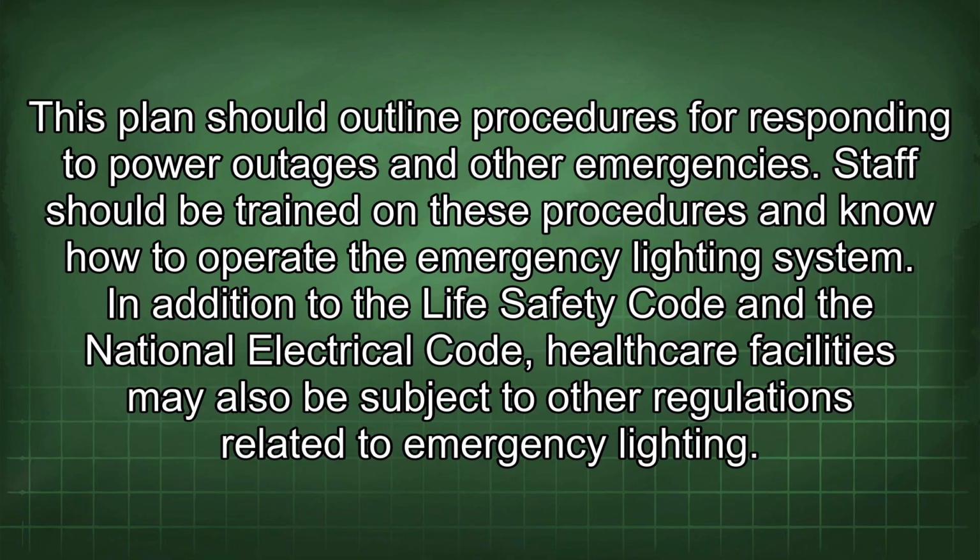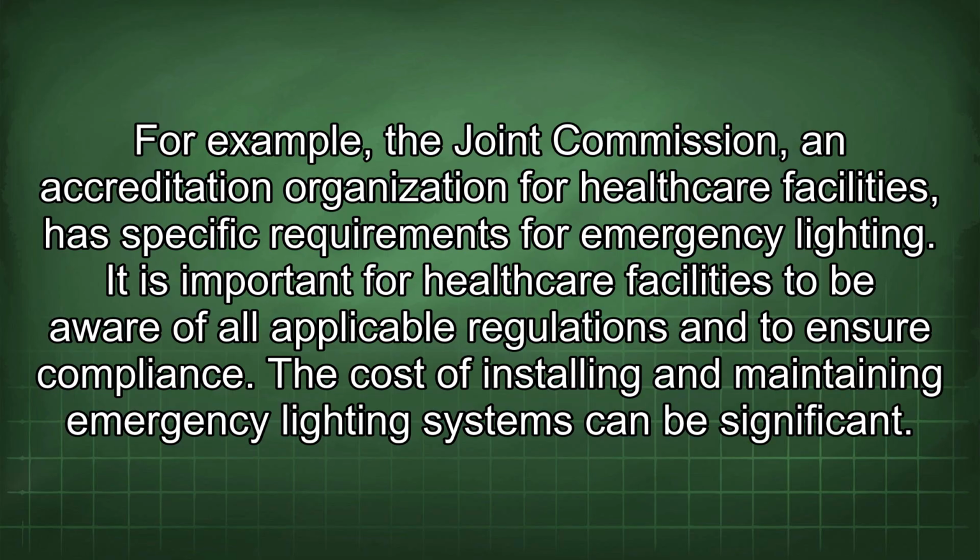In addition to the Life Safety Code and the National Electrical Code, healthcare facilities may also be subject to other regulations related to emergency lighting. For example, the Joint Commission, an accreditation organization for healthcare facilities, has specific requirements for emergency lighting. It is important for healthcare facilities to be aware of all applicable regulations and to ensure compliance.